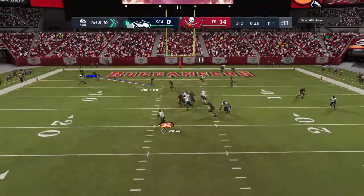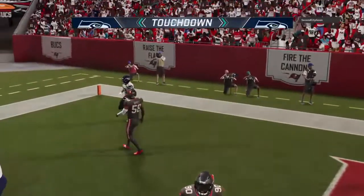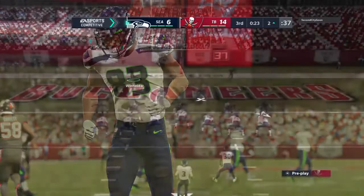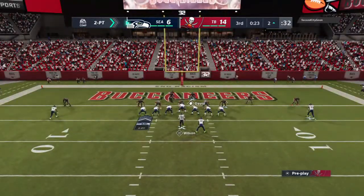On 1st and 10, it's Wilson. Steps away to his left. And he's got it. Caught in the end zone for the Seahawk touchdown. David Moore there to make the grab. And the Seahawks able to make this a close game again.